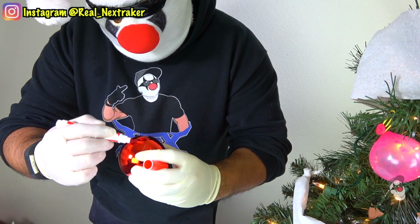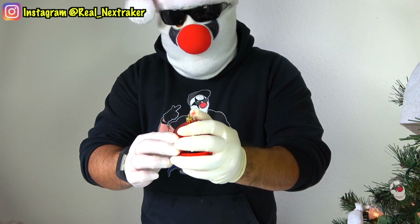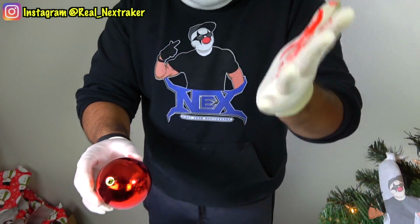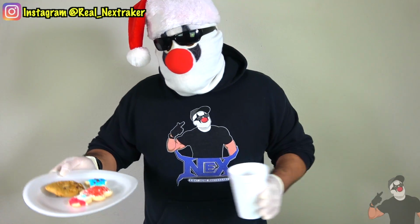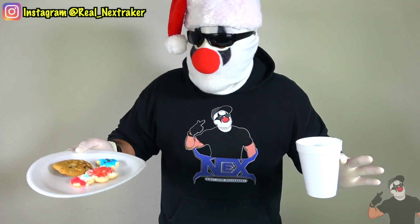Once you're done, leave it where you know your victim will get it. As soon as they grab it and try to hang it up on the tree, their hands will be stained just like this. If you try using a permanent marker, you will give them an even harder time with this prank. This prank is best executed when decorating a Christmas tree or when it's time to put the Christmas tree away.